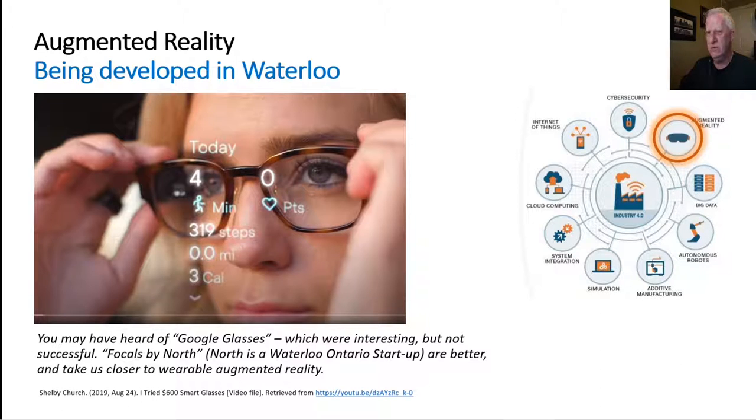This is a kind of new technology yet to come into full-fledged use, but I would still say this is a great opportunity, as are many of these technologies as part of Industry 4.0. Great opportunities for you if you're at the front end of a career looking at options.